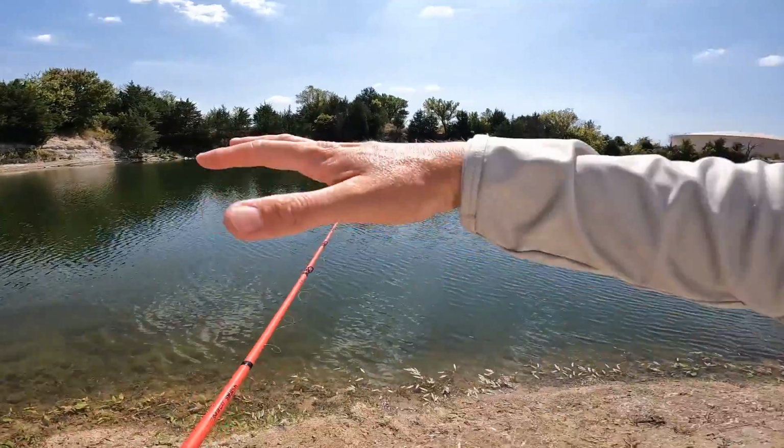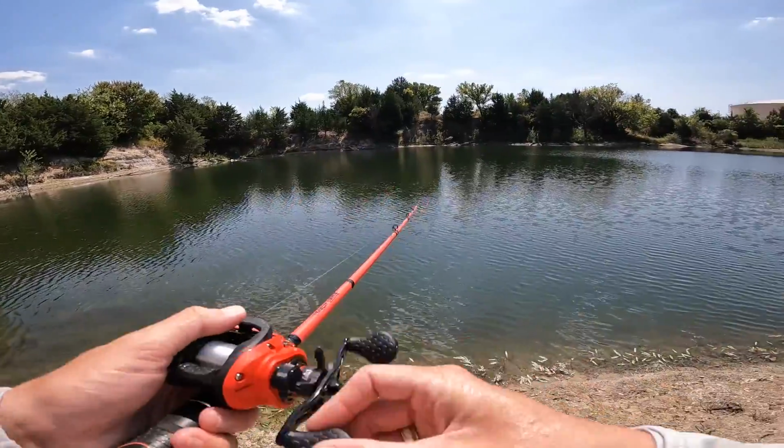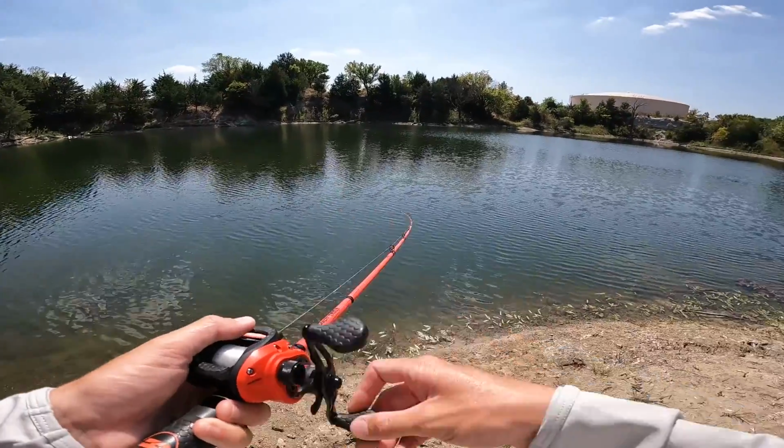So because it's mostly grass, I don't expect to get many snags out here. I'm gonna let my lipless fall on a slack line every time and then see what kind of retrieve these fish are feeling, if they're even feeling this thing.